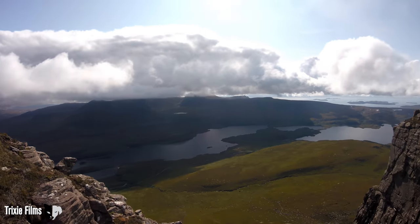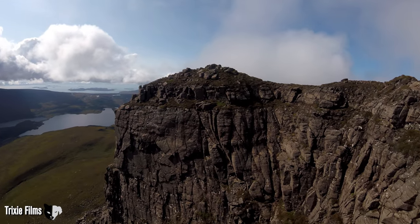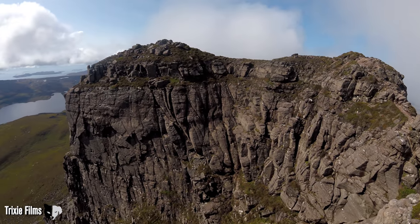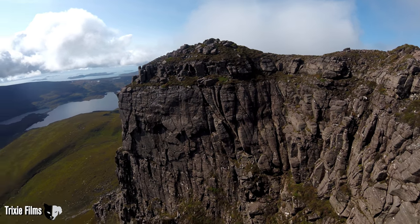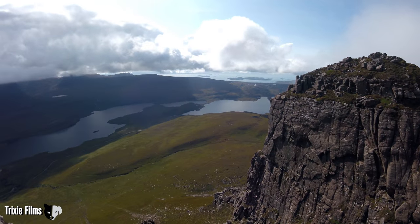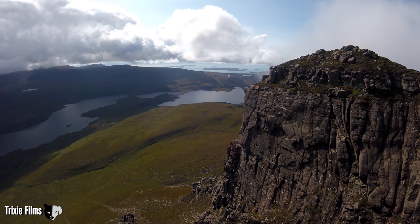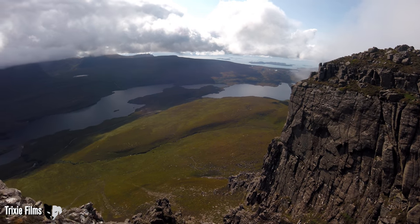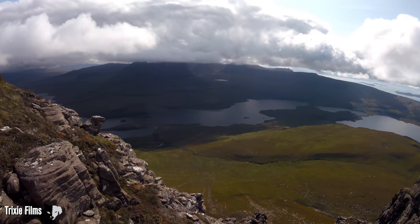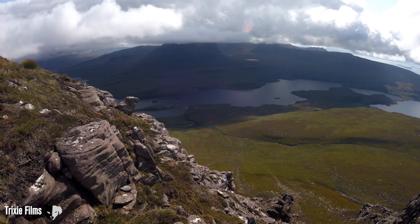I've just come over this side to show you Stac Pollaidh, the steep cliffs. That'll be for rock climbers, not something I'd like to do. Gonna go back that way down that path, so it's gonna be, what is it, anti-clockwise walk? Yeah, it is. So follow that path down there and all the way down to where the car park is there. So it's a great little circular.